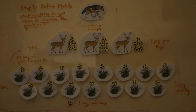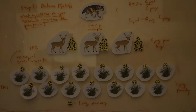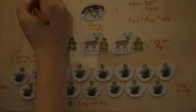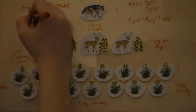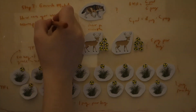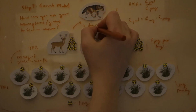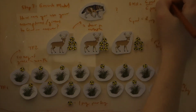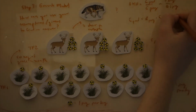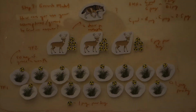In order to answer this question, let's use the equation for the biomagnification factor along with the equation for the concentration of chemicals in an organism, both of which we learned earlier. How can we use these assumptions to find an answer? Based on our previous knowledge, we know that each deer has 5 micrograms of mercury, and the grass has 0.1 micrograms of mercury per kilogram. We can find the biomagnification factor for these two trophic levels to be 5 over 0.1, or 50. Now, the lethal amount of mercury for a deer can be estimated to be around 35 micrograms, and we know that each deer has 5 micrograms of mercury, so we're not in the hot water yet.